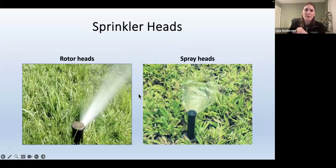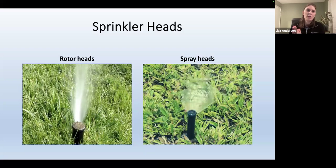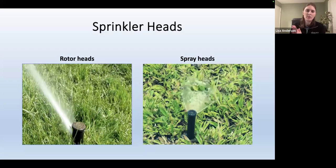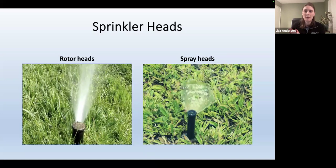All right, as we talk about sprinkler heads, there are a couple different types, and it's important to know the difference between them. So we'll start our little video here. Rotor heads and spray heads are the two main types of sprinkler heads. A good way to remember the difference is that spray heads are stationary and rotor heads rotate.